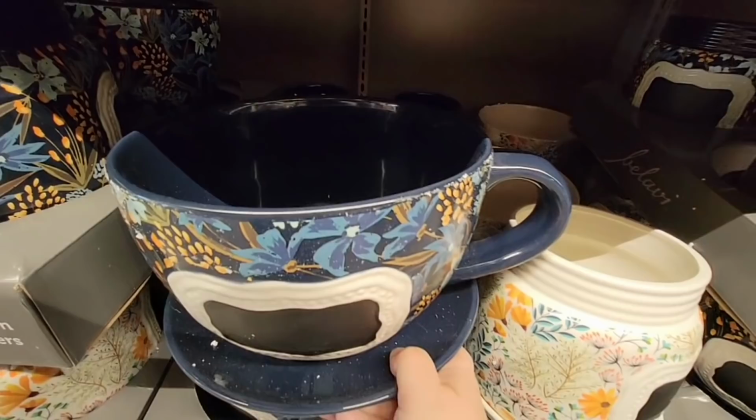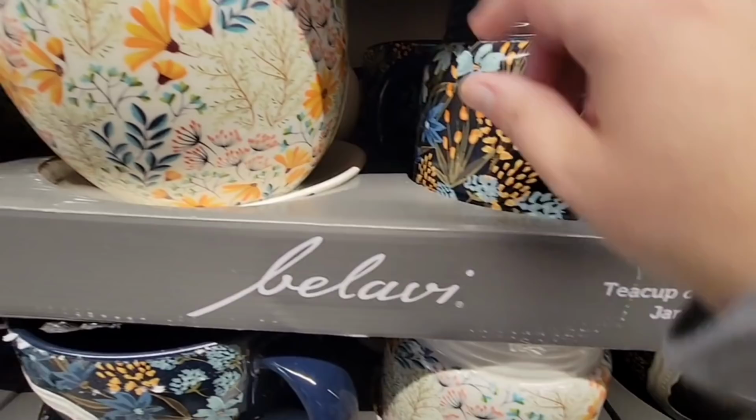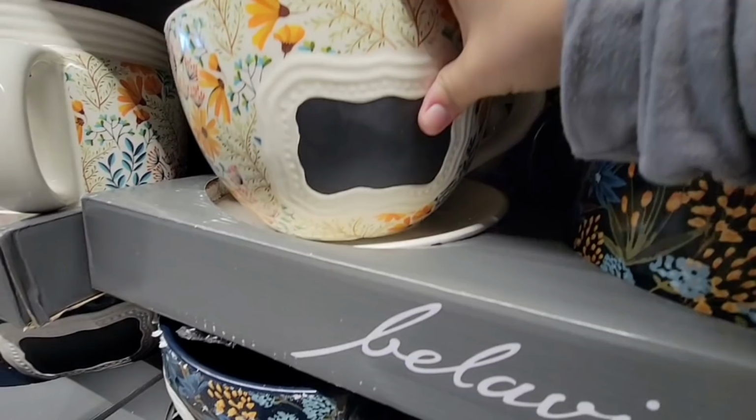And the saucer, now the saucer was connected to it. But when I picked up this one, I think they're just kind of glued. That one wasn't connected. So it just kind of tells me to be a little bit mindful that maybe the glue is not that strong, or maybe it got chipped. I'm not sure what happened with that one.